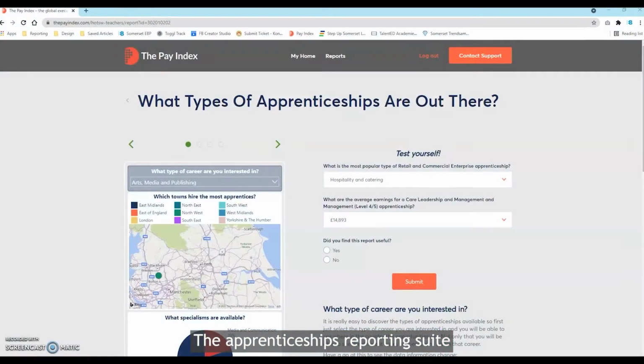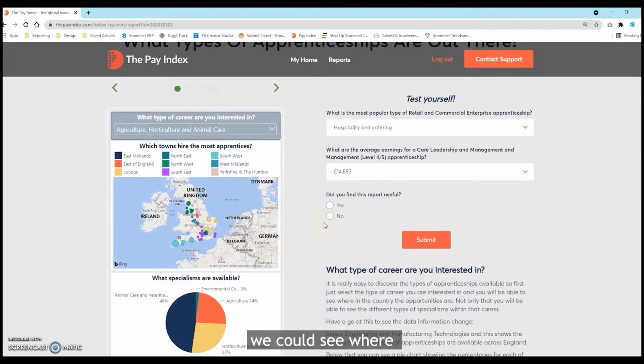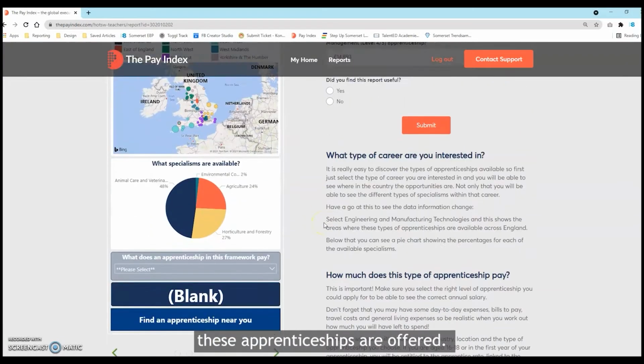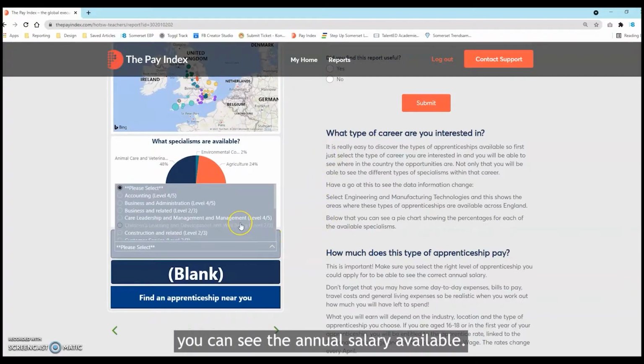The Apprenticeships reporting suite makes it easy to discover the types of apprenticeship available in various industries across different areas of the country. If we select a career type, we can see where these apprenticeships are offered. The pie chart shows the percentages for each of the available specialisms. By selecting the level of apprenticeship of interest, you can see the annual salary available.